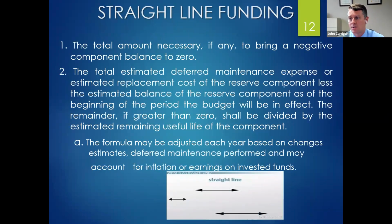So when you talk about straight line reserves, the total amount necessary to bring any negative component balance back to zero, and then you talk about the total estimated deferred maintenance expense or estimated replacement cost of the reserve component less the estimated balance of the reserve component at the beginning of the period of the budget will be in effect. The remainder, if greater than zero, shall be divided by the estimated remaining useful life of the component. Now, if you can imagine, when I'm studying for the bar exam or my board certification, I look at that and I go, what does that mean? Right? And I've been practicing this area for over 13 years now. That's okay. You as a board member should sit there and go, what does that mean? But again, we'll go ahead and go through what that means.